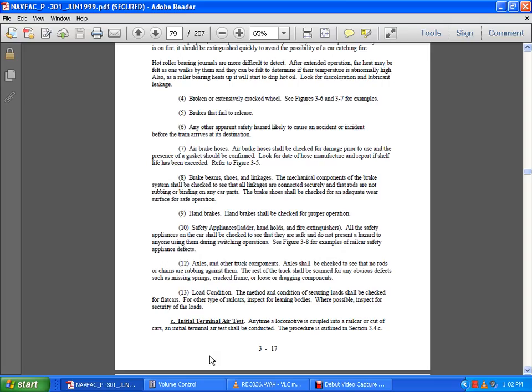Sand applications and hand-held extinguishers: all safety appliances shall be checked, and they must not present a hazard to anyone during switching operations. See figure 3.8. The railway car must be safe, especially regarding defects. Inspect axles and other truck components, checking that no chains or other items are rubbing against them. The truck shall be scanned for obvious defects such as missing springs, cracked frames and loose dragging components.